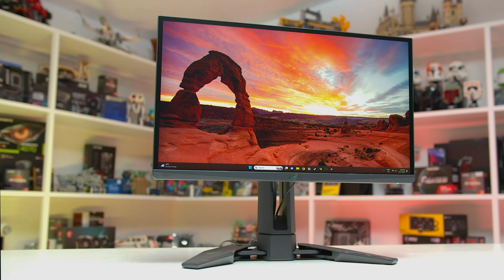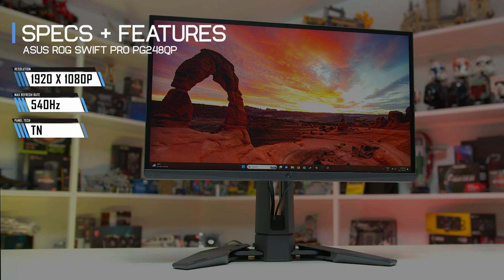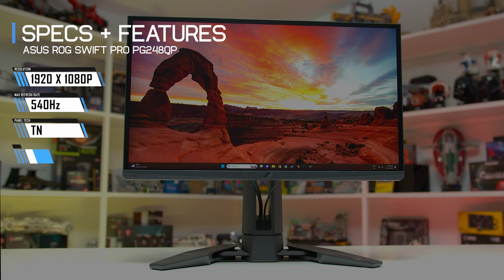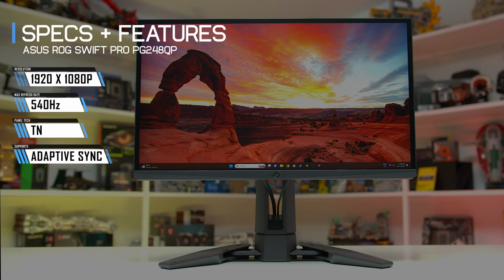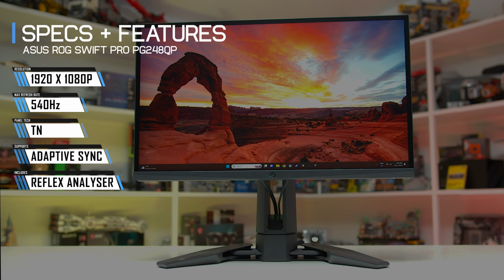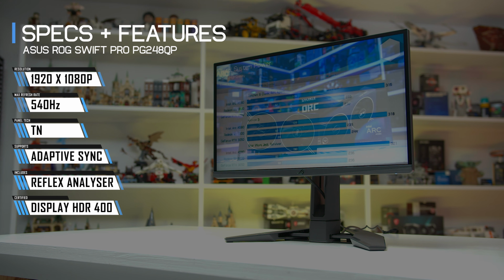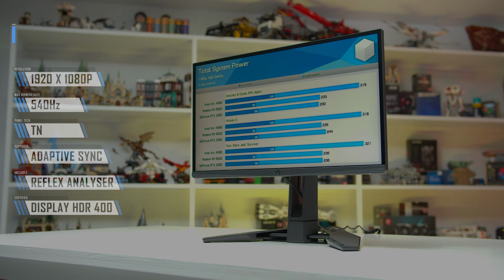As far as specifications go, this display features a 24.1-inch 1920 by 1080 TN panel with 540Hz achievable through an overclocking feature in the OSD. It includes a G-Sync module from NVIDIA, so we get adaptive sync support, as well as ultra-low motion blur 2 technology and the reflex analyzer, which we've covered in videos previously. Asus have also listed display HDR 400 support, although actual HDR hardware support is somewhere between limited and non-existent.